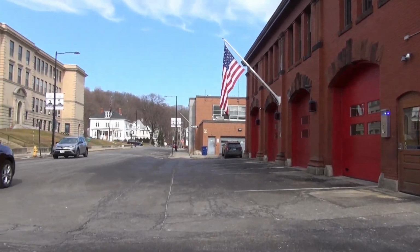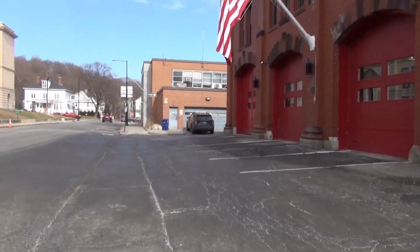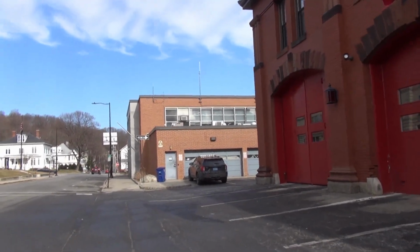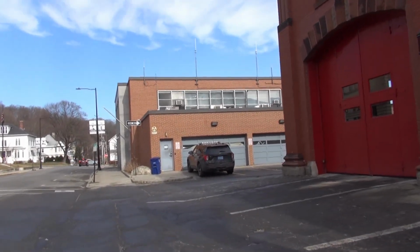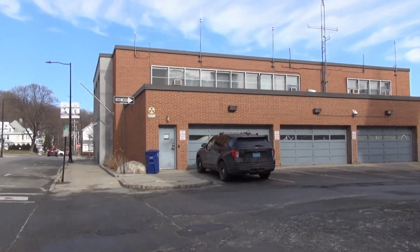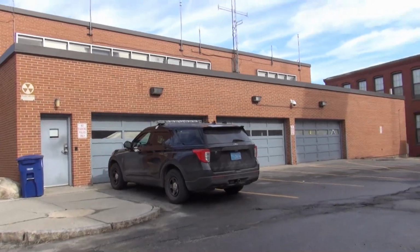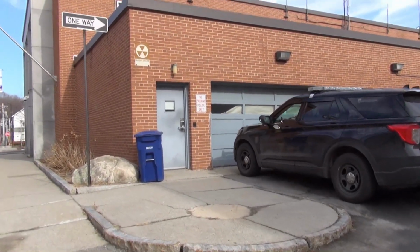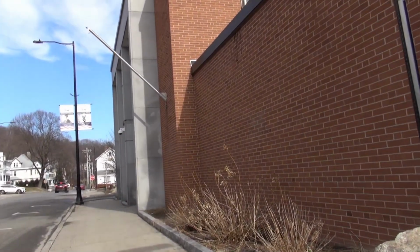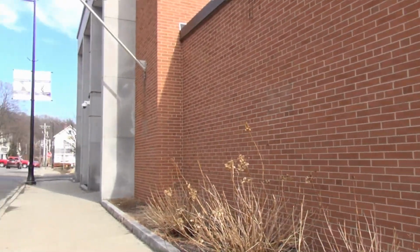And here we come to the old one. I guess there might be still some use for it, because there's the police cruiser there. Now, this is the old building, so we're not really going to be able to see anything. Nor do I want to try and see anything, because I'm not sure if somebody actually is in here. But they took the police sign down. They're going to have a little fun here. In fact, that vehicle sounds like it's recently been turned off.